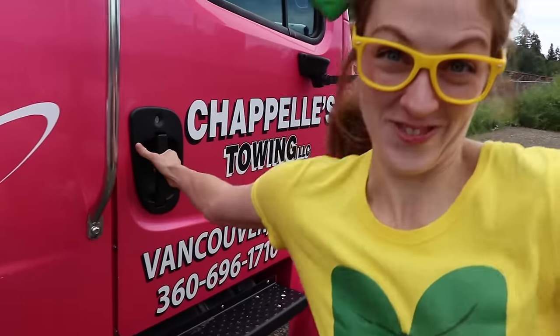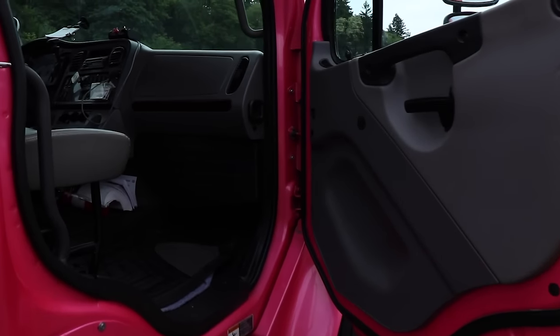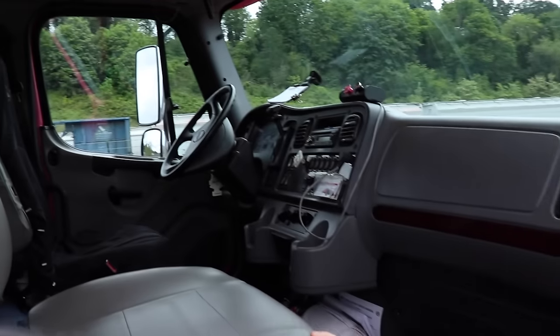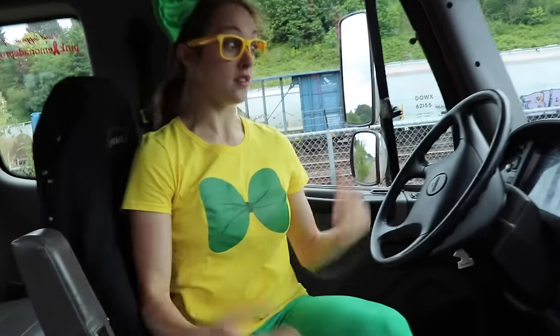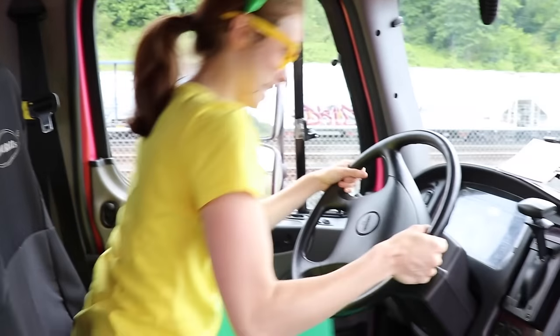Wow, are you ready to see inside of it? Oh boy. Whoa, wait, look how big this thing is. Come on in. Wow, there's a lot of room in here. You know why there's a lot of room? What if you're with your family and your car breaks down? And you've got siblings or something that also need a ride. Everyone can fit in here. That's really cool, isn't it?